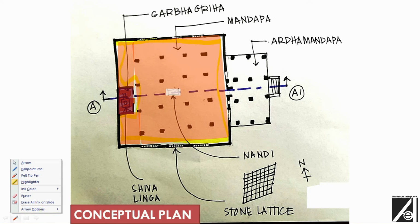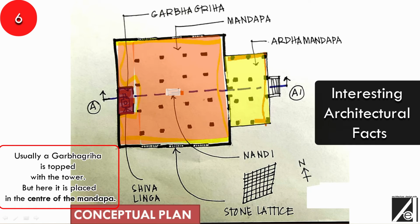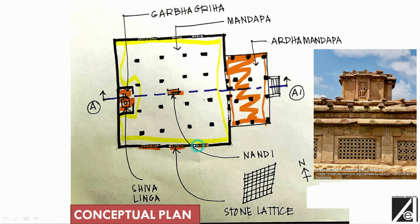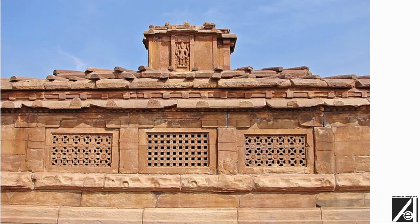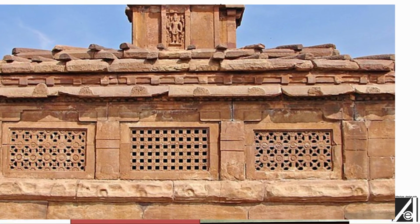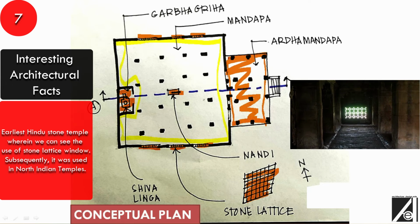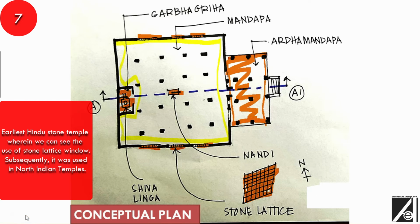At the center of the mandapa, a Nandi pavilion is placed, which is surmounted by a tower. The Ardha Mandapa has 12 pillars, which is approached by a few steps. The east, south and the north side walls have stone perforated screens which replicate the wooden lattice windows detailing, and they allow light and ventilation inside. These lattice windows were subsequently seen in the design of the North Indian temples later.